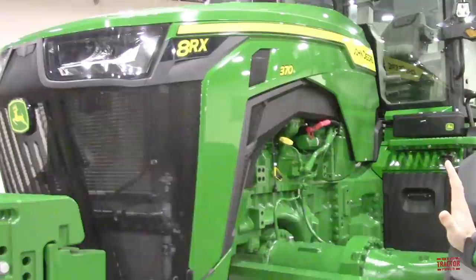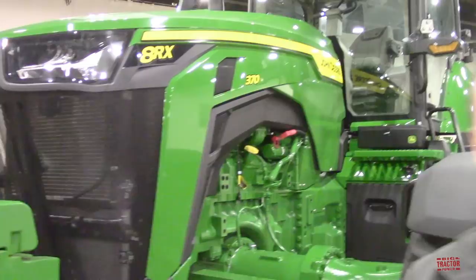And so by doing that structural component design, it does make where you want to turn, where those tires are going to turn, the narrowest part of the tractor, thus giving us the turn radius that we need. And fortunately for us, that also works well with 8RX and with the Trax.